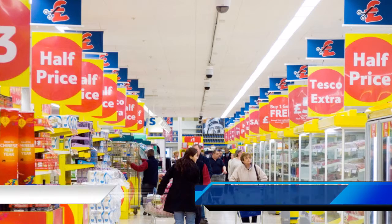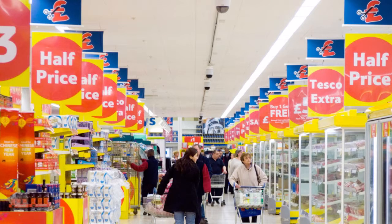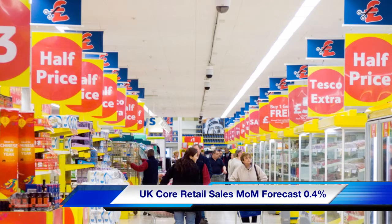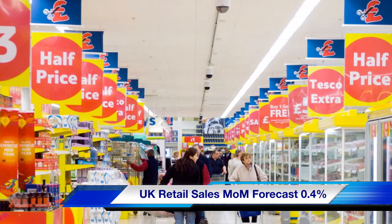UK PPI import is expected to contract by 1%, while on Wednesday the market can anticipate the UK MPC minutes release, followed by Thursday's UK core retail sales month-on-month expected to come in at 0.4%, while UK retail sales month-on-month is forecast to grow by 0.4%.